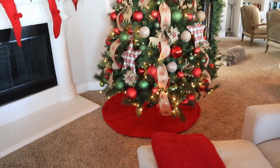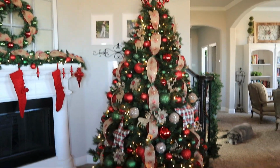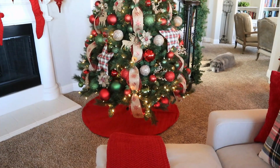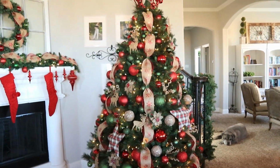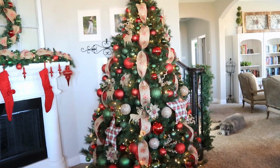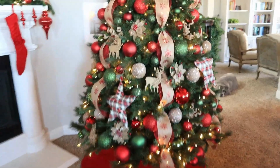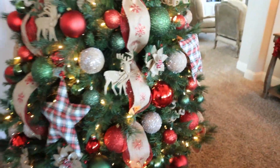And here is the tree. So the tree I feel like looks a little bit crooked. I don't know why. Maybe the ground isn't leveled there. And I feel like I'm still going to be making a little bit of an update to this tree, but I kept it pretty simple. I just wanted all of the red and green ornaments on there. I wanted to get the ribbon on there. And then you can see I have the matching tree skirt that matches the stockings, also from Hobby Lobby. And then the new thing on this tree are these plaid stars. And those I got from Walmart.